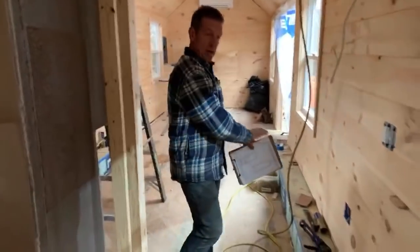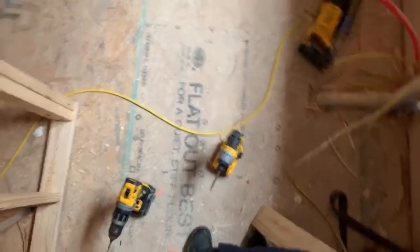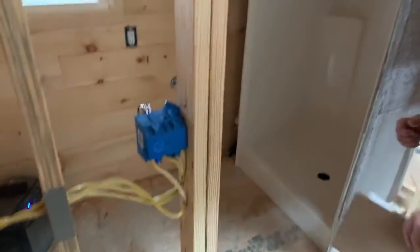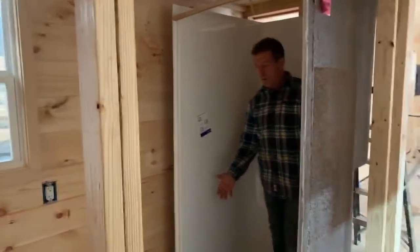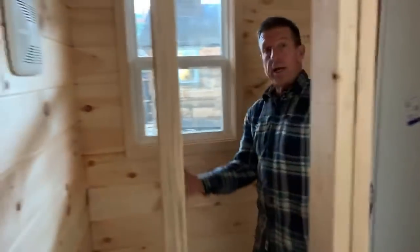Is this not? And then here, look, you got a full kitchen, right? Yeah. Stove, refrigerator, kitchen. Everything, all in here. And then you have a big bathroom. You slide in here. You got a 36-inch shower, sink, and toilet.